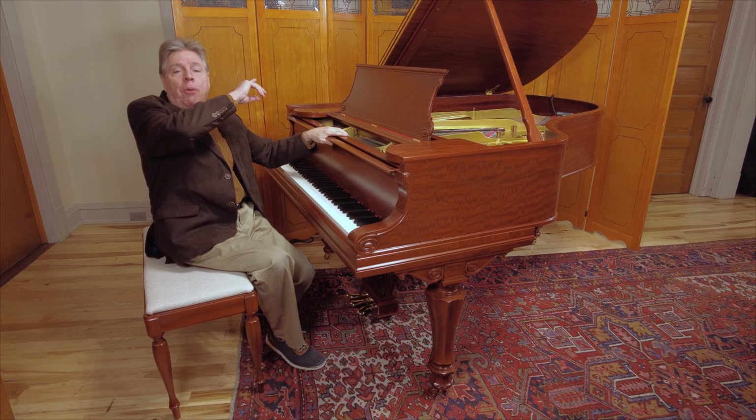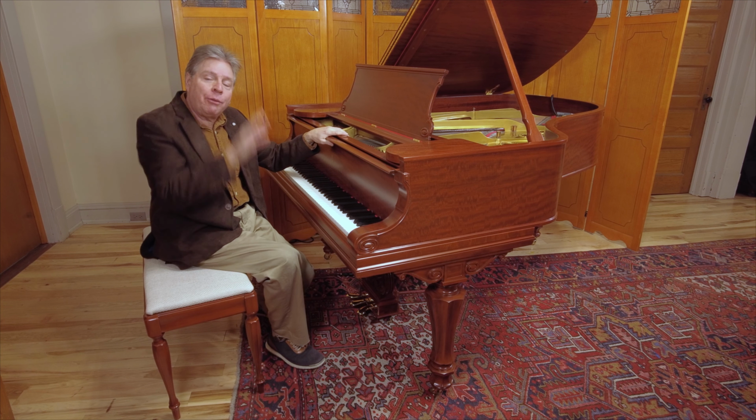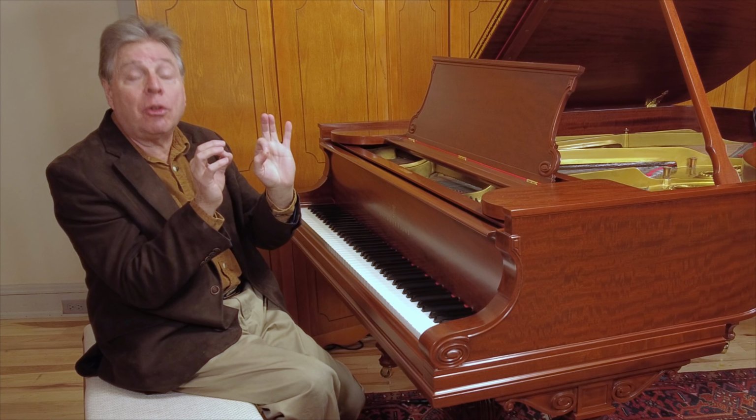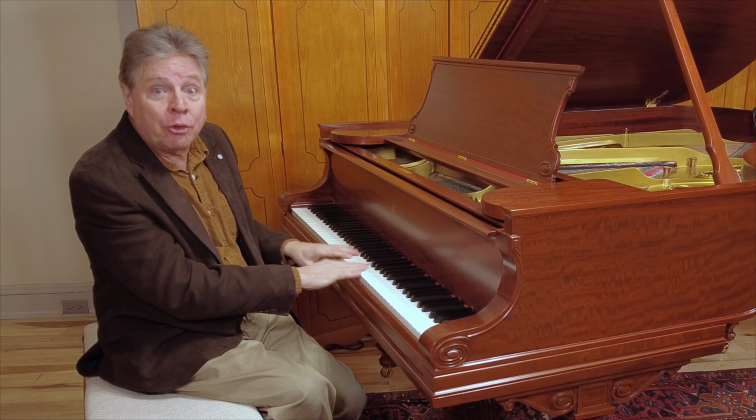So I promised you some Chopin. I'm going to play a chunk of the third ballade of Chopin, the ballade in A-flat. It shows a lot of subtlety of expression, which this piano is really up to.